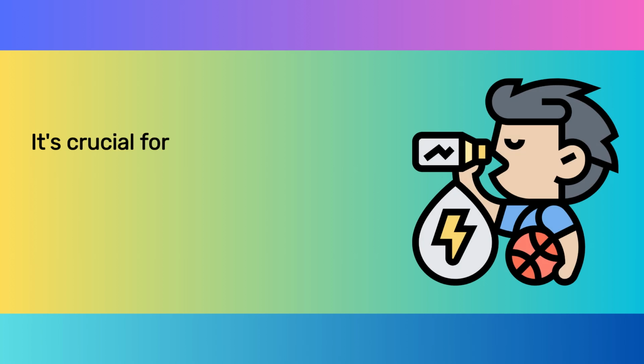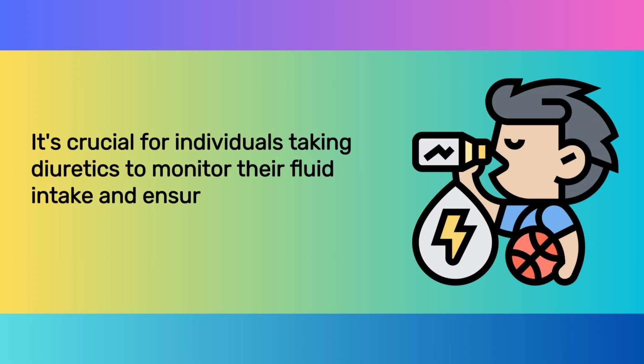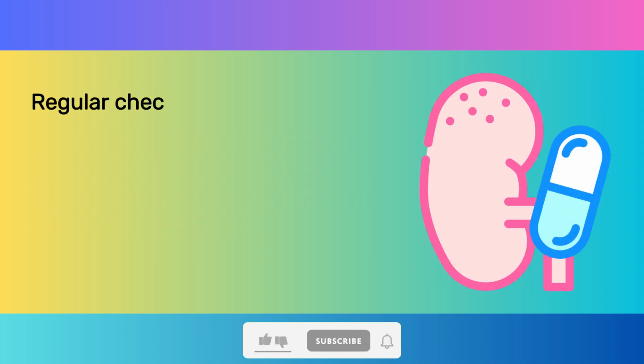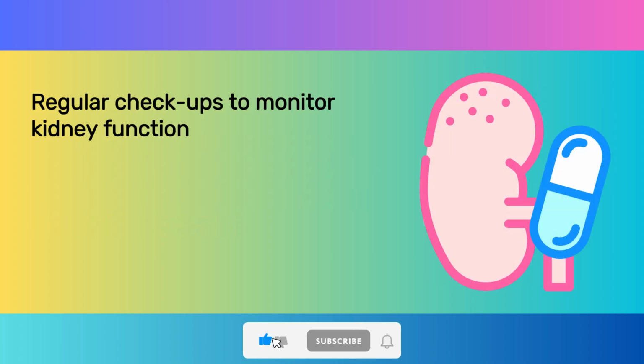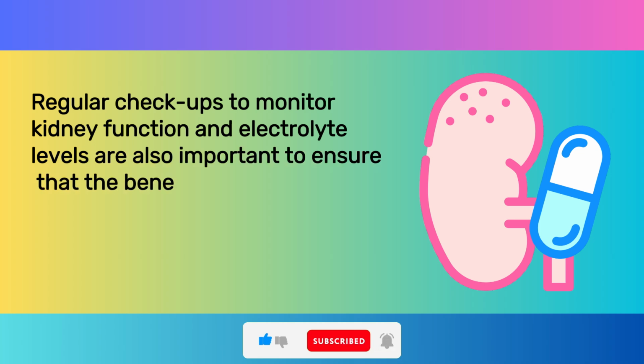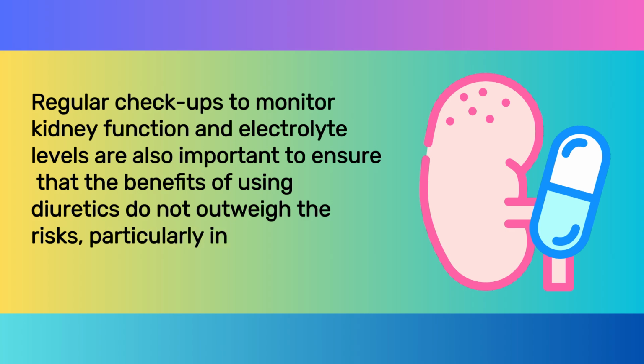It's crucial for individuals taking diuretics to monitor their fluid intake and ensure they're staying adequately hydrated. Regular checkups to monitor kidney function and electrolyte levels are also important to ensure that the benefits of using diuretics do not outweigh the risks, particularly in terms of kidney health.